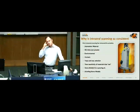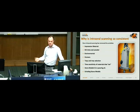So why would you consider going to an intraoral scanner? Well, basically what it does is it removes all the variables. There's no impression material. There's no environmental factors. Most of the systems can be picked up and used very quickly with very minimal training. There's no tray selection. There's no time sensitivity of materials. And of course, when the impression is then poured, you're not relying on a technician to get that pour done correctly. And then obviously you need a duplicate model and sectioning and pinning of stone models. It's a very labor-intensive process just to get a model that you can start to work on.